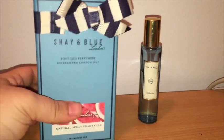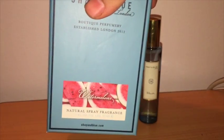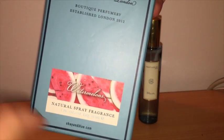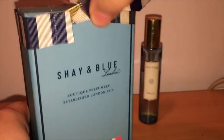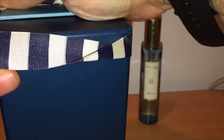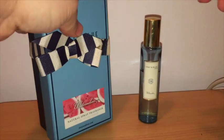As far as your presentation goes, the box is actually the same as the 100 mls. It has a sticker with the name of the fragrance, watermelon. It comes with a blue and white ribbon. The box opens up to that same blue and white pattern for the fragrance to sit in. You have some information on the back and the ribbon. I'm going to talk a little bit about the presentation later. There are some pieces of it that I really do like, and some pieces of it that don't.